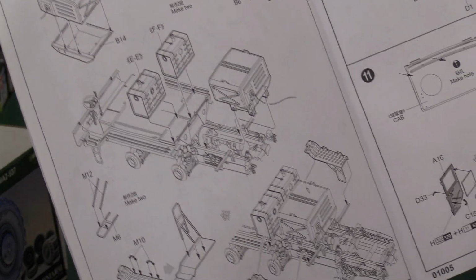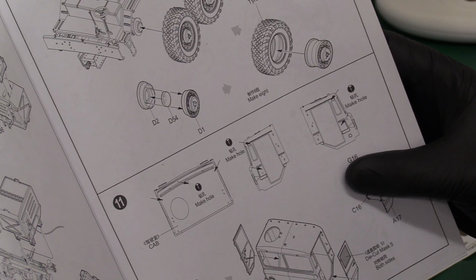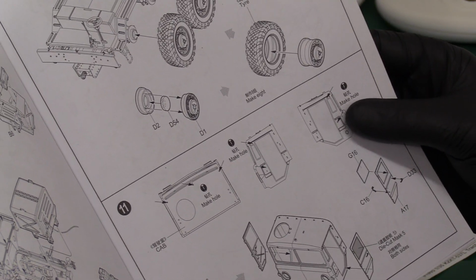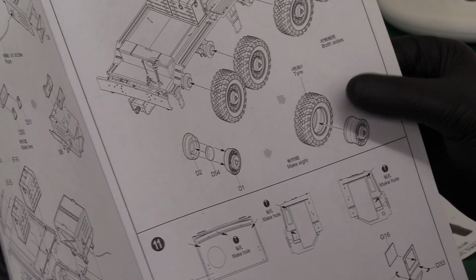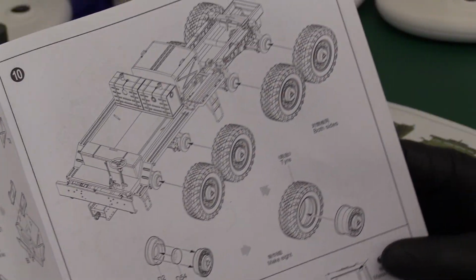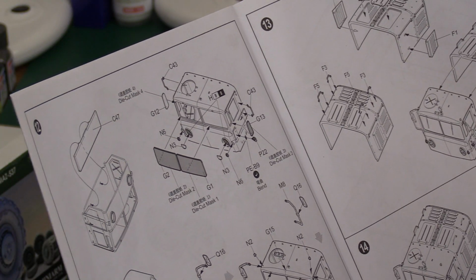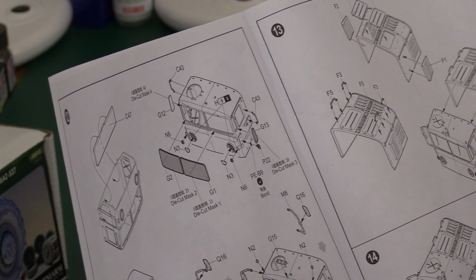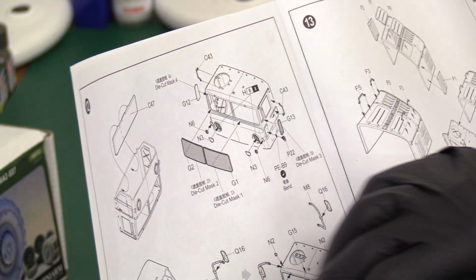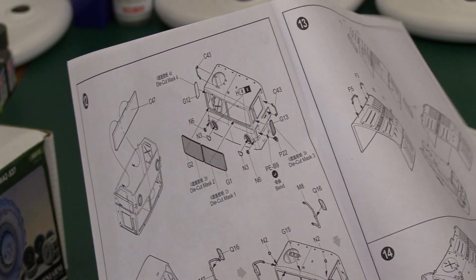Then you've got mud guards going on here. And then you've got the cab, the outer cab itself here, for the doors. You've got masks for the windows. And then you've got your wheels and hubs, and this is where the owner here has decided to give some nice cast resin ones. Anyway, looks like we're putting in the back of the cab, and then you've got your windscreen going in here, mirrors going on the side.